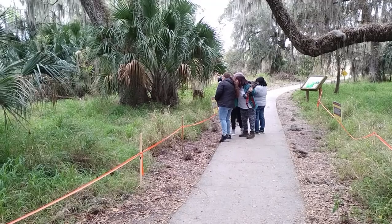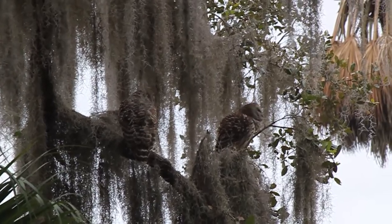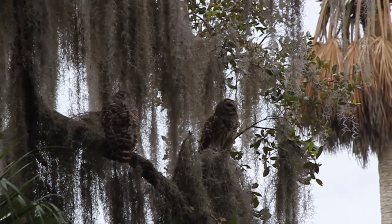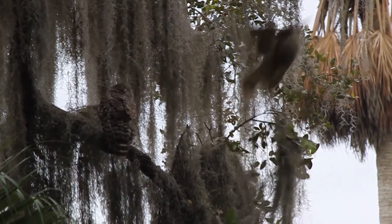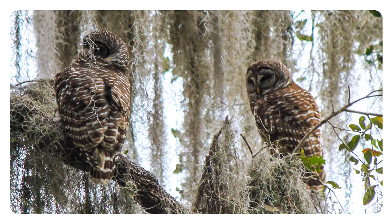We were very fortunate to have someone point out a family of barred owls just by the parking area. The owls frequent this spot and we were able to get a little footage and photos of these beautiful birds. It's the first time we've seen owls in nature during the day and it was a pretty neat experience.